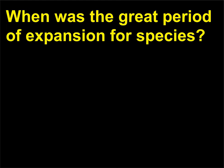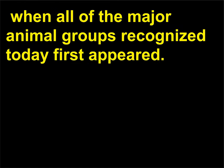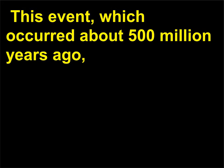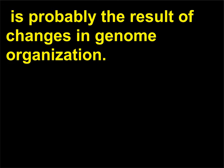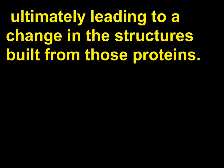When was the great period of expansion for species? The Cambrian explosion was the relatively brief period, approximately 40 million years long, when all of the major animal groups recognized today first appeared. This event, which occurred about 500 million years ago, is probably the result of changes in genome organization. These changes led to variations in the types of proteins produced, ultimately leading to a change in the structures built from those proteins.